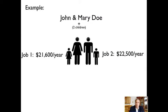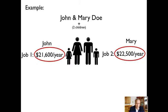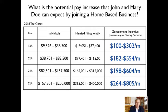So let's use an example and get right through it. John and Mary Doe, they're both married. They have 2 children. John's making over $21,000 a year, and Mary's making over $22,000 a year. They want to start a home-based business so they can get the tax deductions. So what's the potential pay increase that John and Mary Doe can expect by joining a home-based business? Well, they're both combined earning around $42,000, so they're in this tax category. And their government incentive, the potential monthly increase, would be between $100 and $300 a person for their increase in take-home pay.